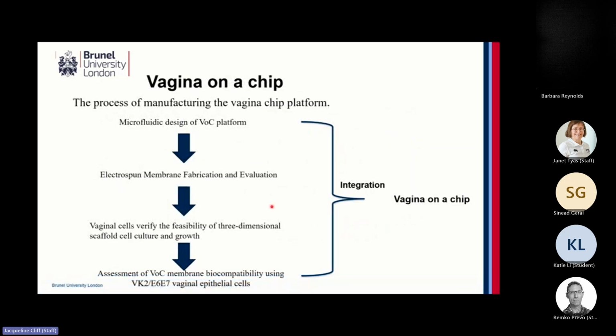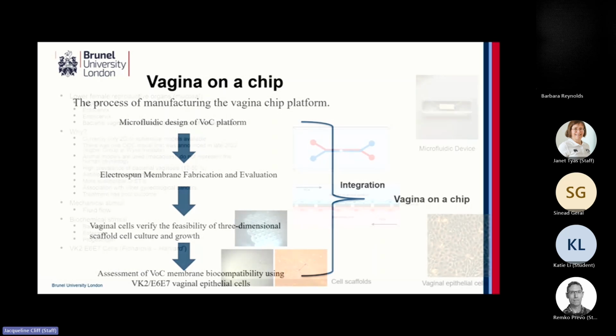So the vagina on chip can mainly be divided into four parts. Firstly, design and build the vagina on chip platform. Then the electrospun membrane, which you can also call the scaffold. It is used for the cells to grow and to support the mechanical environment and mechanical properties, such as the muscle in the vagina environment. Then the cells are verified on the membrane. And then the membrane and the chip are integrated together to form the vagina chip platform.